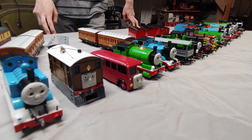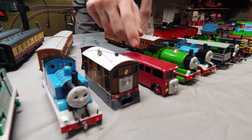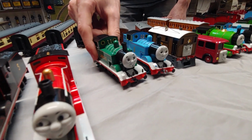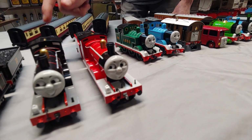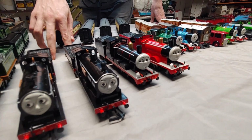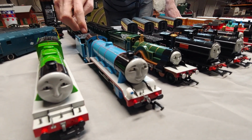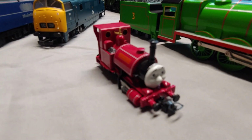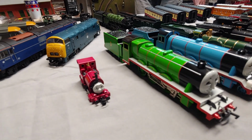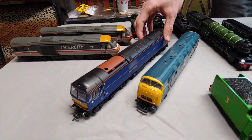And now we're getting into Drayke's half here. Drayke, you want to just briefly tell us who you got here? Birdie, Toby, Thomas, another Thomas, James, Origin Thomas. Origin Thomas. And Origin Donald, James, and Douglas. Emily, Gordon, Henry. Why is Scarlo always so small? This is narrow gauge. And then over here we have a class 60.